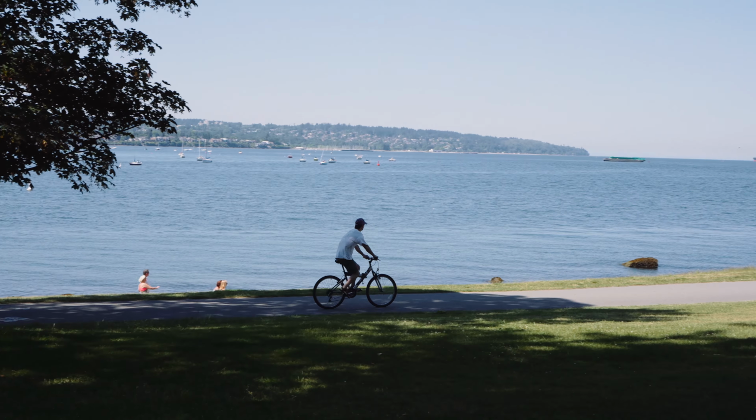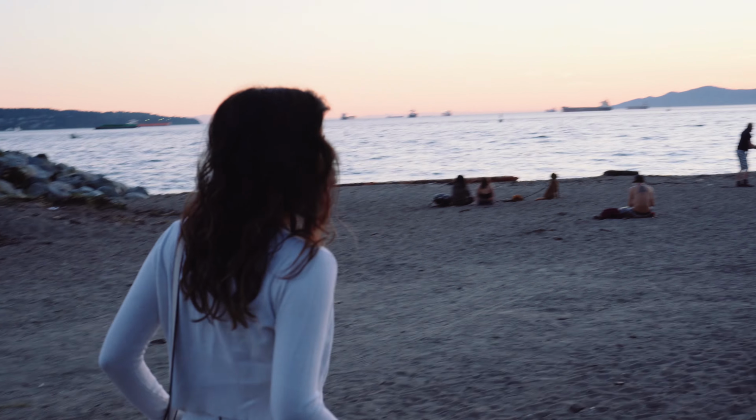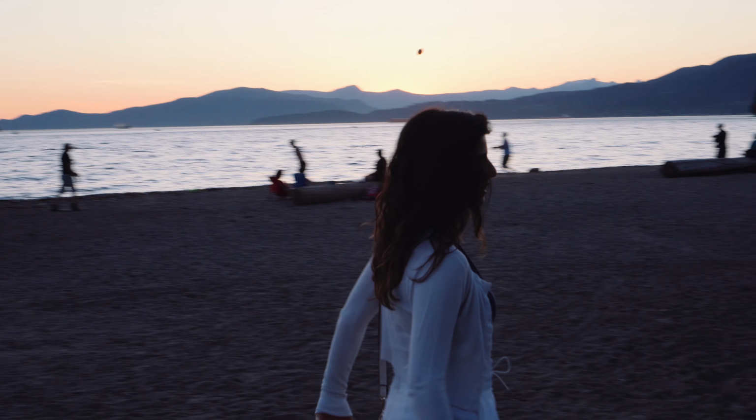It is perfectly situated, guys. If you want to bike down or walk down English Bay Beach, get some views, enjoy some sun, eat some food, this is the place you want to go to. It's absolutely beautiful.